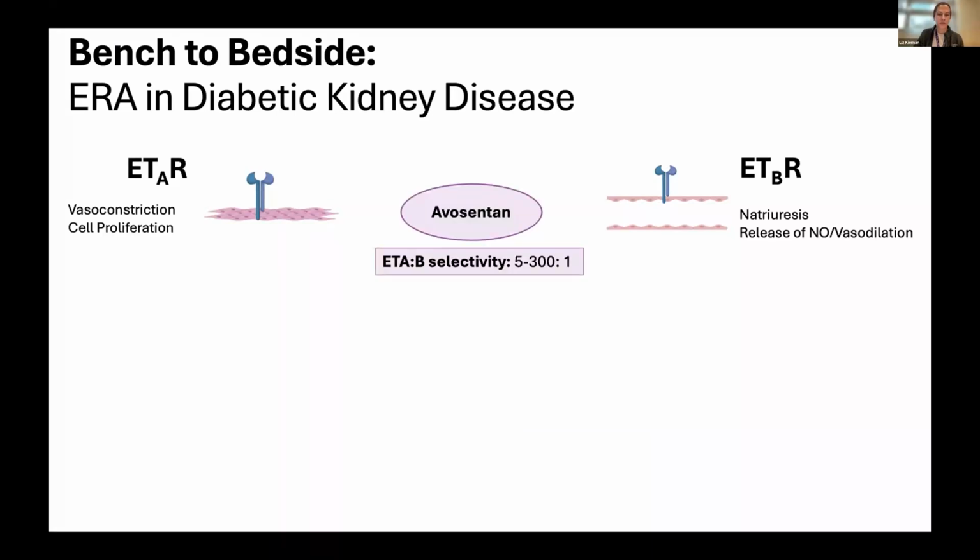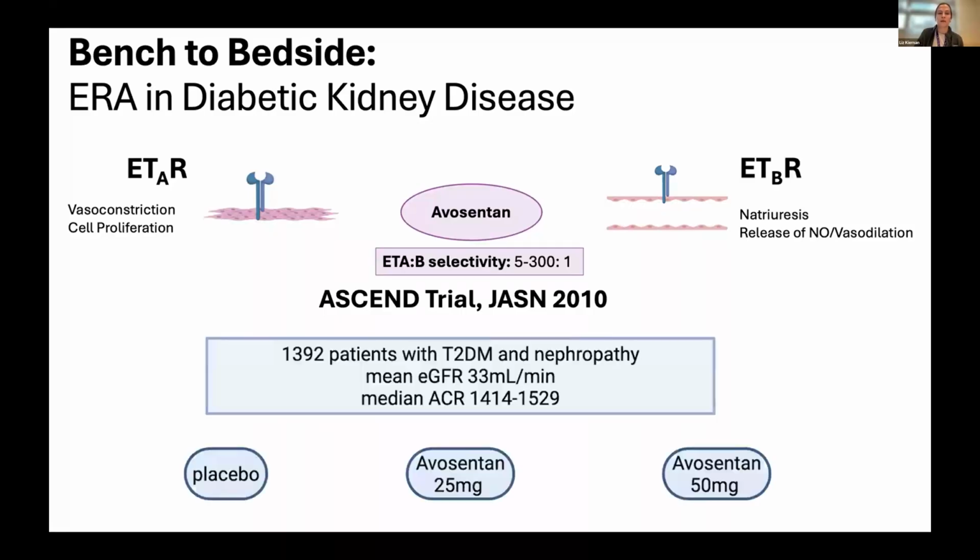And some people may remember that there was a pivotal trial of an endothelin receptor antagonist in 2010, and this was using a drug called avosentan, which had primarily selectivity for the endothelin A receptor, which is thought to mediate most disease. And what they did is they took patients with type 2 diabetes and CKD, and they randomized them to drug or to placebo or two different doses of drug.